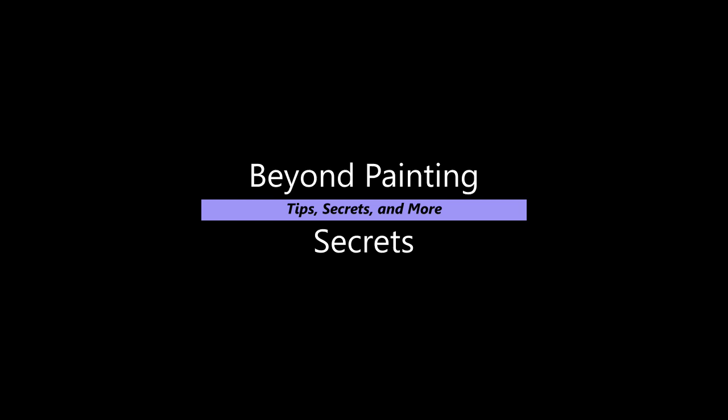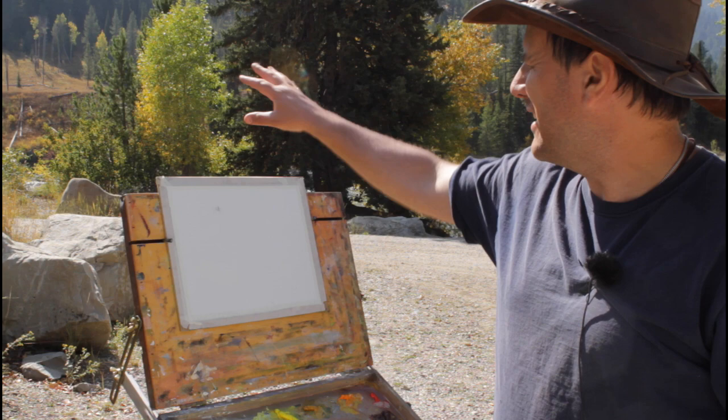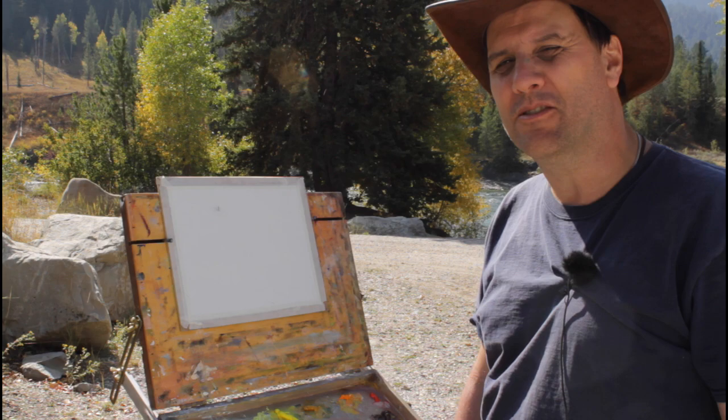Okay, we're at this incredible location along the Snake River, just south of Jackson, Wyoming. And there's some beautiful backlit trees. They're yellow. I think they're willow trees. I'm going to paint those for this little demonstration.